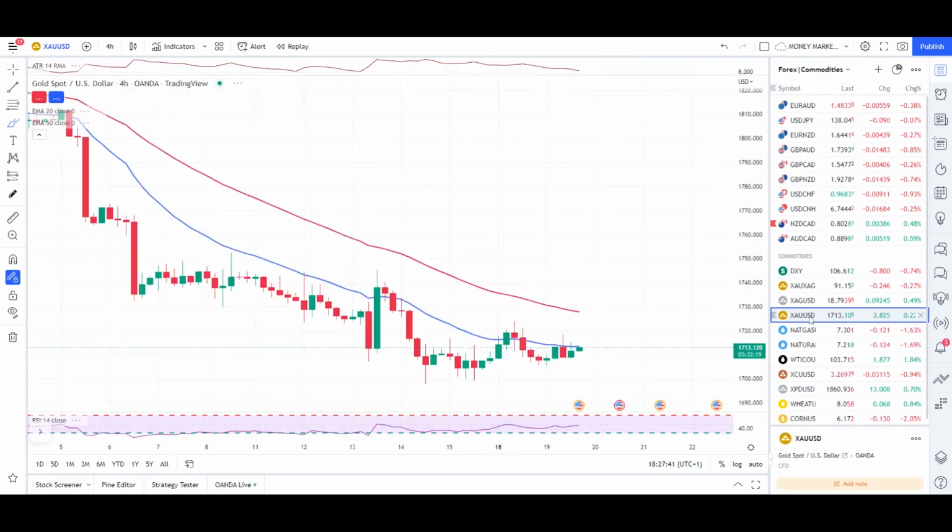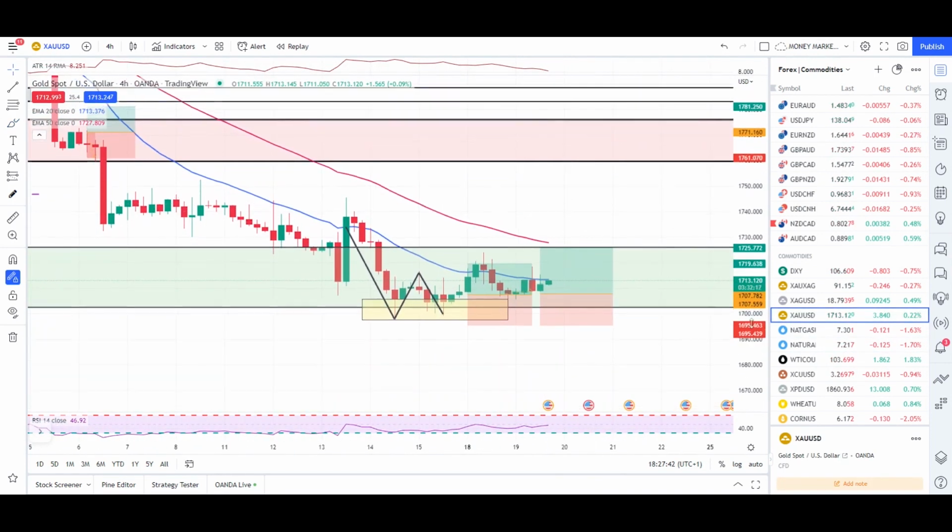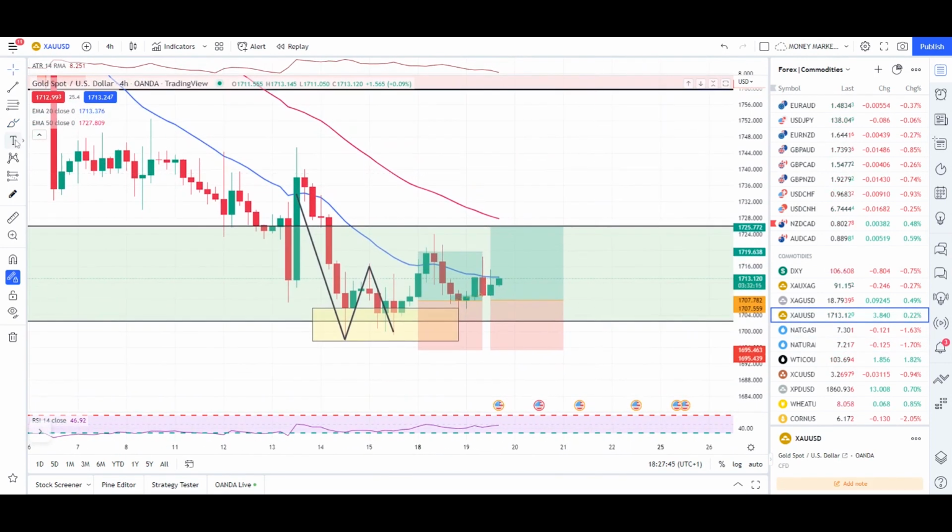Let's check gold. Okay, right here, awesome. As per my yesterday's video, I said that I'm still expecting the market to push up after a retest of this neckline of this double bottom pattern. That happened, as you can see: the market pushed down, pulled back, and is now pushing up.